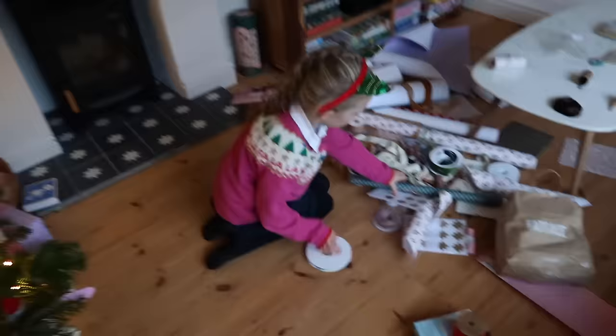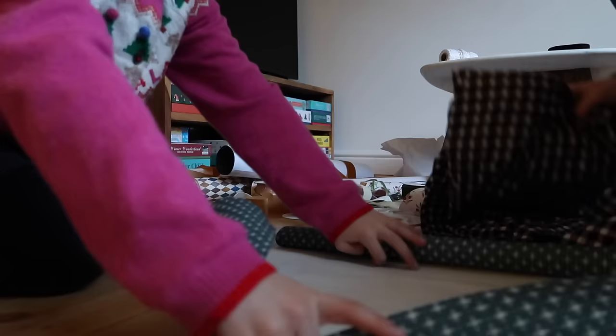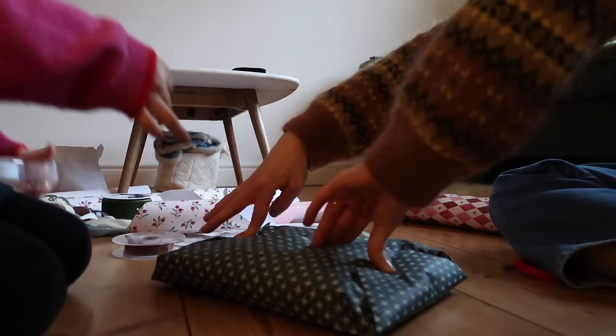What paper have you picked then, Sausage? I picked this wrapping paper. Nice, I think Daddy would like that. And these stickers, mm-hmm. And this ribbon. Lovely. Hold it for me. Very wrap it like that. Just once and then over. There we go. Quite a bit, yeah, to hold it down. But we've got ribbon, so that will help.